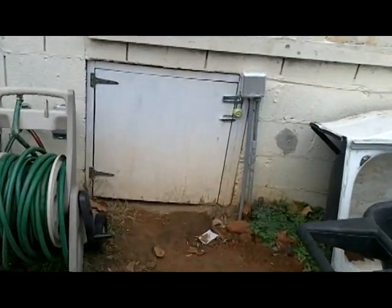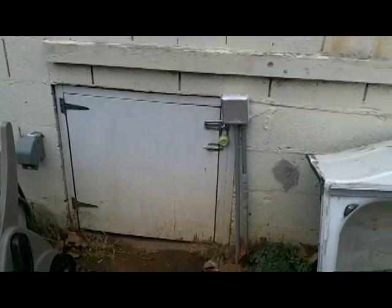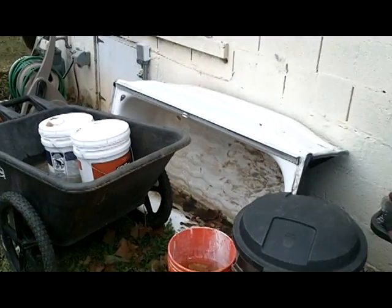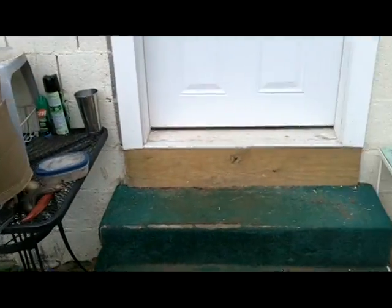The first electrical I did was down in the crawl space, which we will go down into in a bit, but I needed to do the other electrical, so obviously I wanted to get some lights down there. That was fun. That was over the summer. There's the old bathtub. That was such a nasty mess, taking that out. It's a really heavy cast iron tub. I'll show you the bathroom in a bit. It's changed.